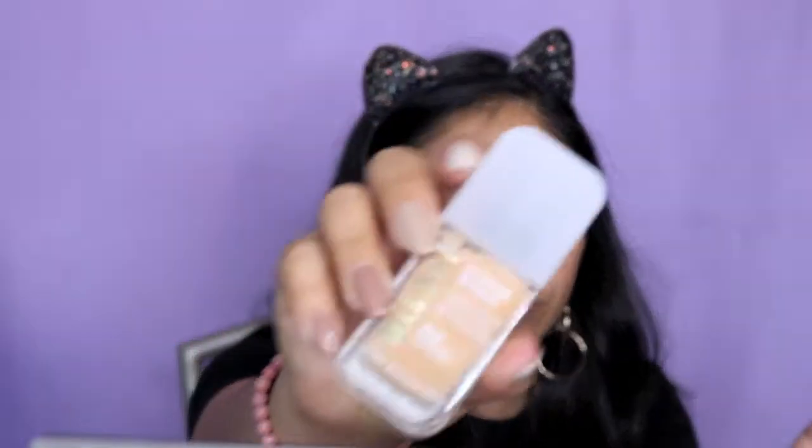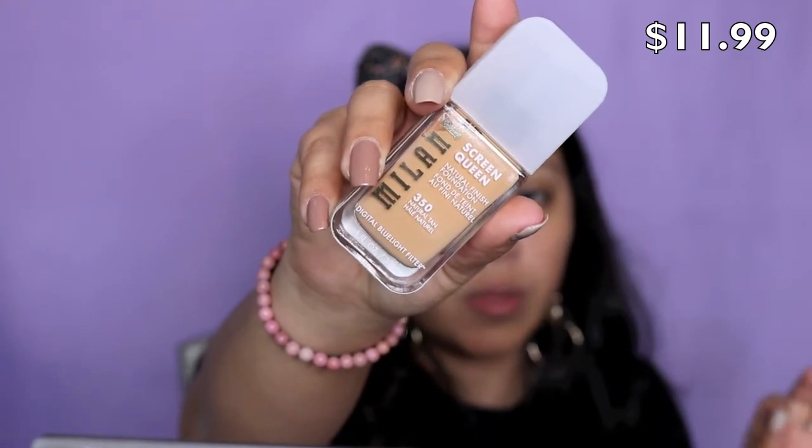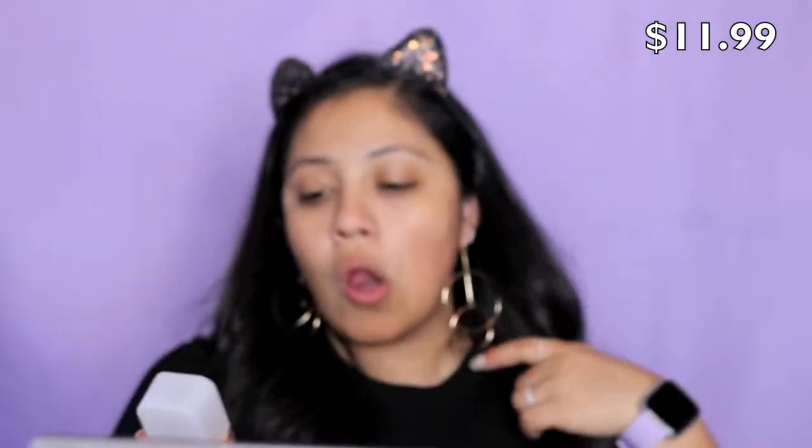For foundation, this one is one that I saw. All this makeup I got at Target. This is the Milani Screen Queen Natural Finish Foundation, in the color 350 Natural Tan. It says Digital Blue Light Filter. Don't know what that means. Luminous natural skin finish, buildable light to medium coverage. Most of the time, I do medium to full coverage.